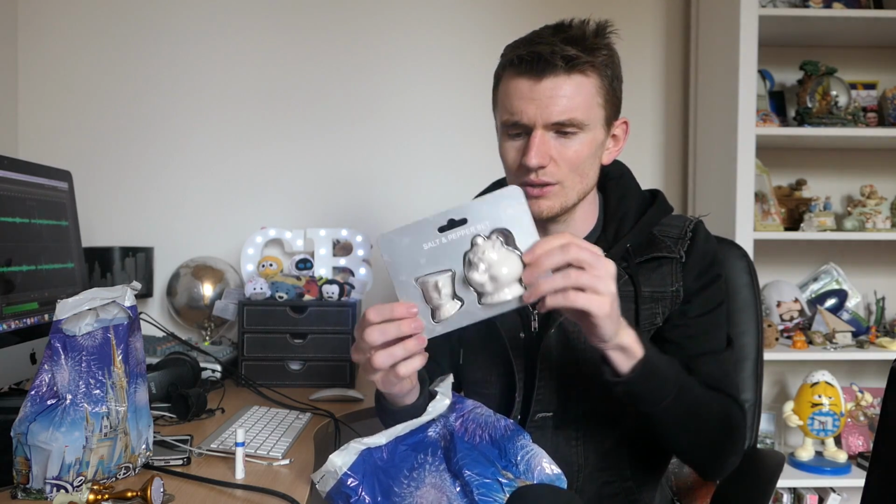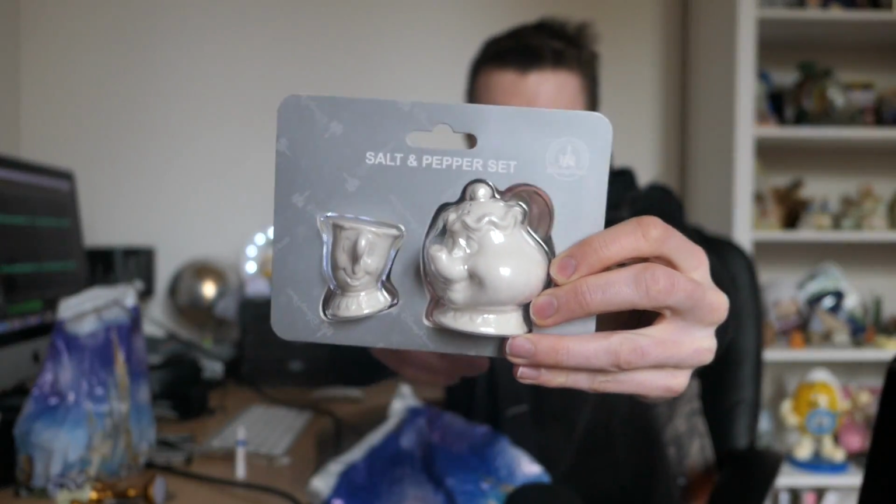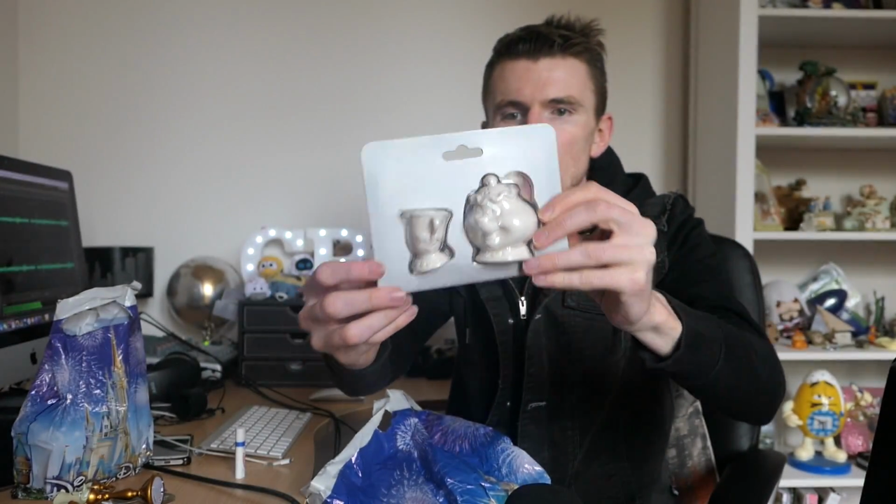I mean, the only negative about these is that they're completely uncoloured. The detail on the face is really cool, but it would be nice to have some colour on them, I think.